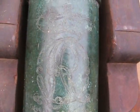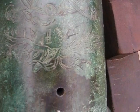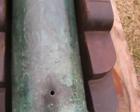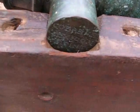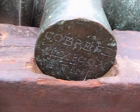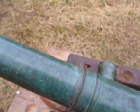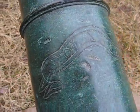Got the coat of arms of King Carlos IV, crown with the monogram CR, wreath around it, and the numeral 4. And there's the vent where you fire it. It's got on the left trunnion where the copper came from, which is from Rio Tinto and Mexico, apparently. And on the chase, the name of the cannon is Volante, which means flying.